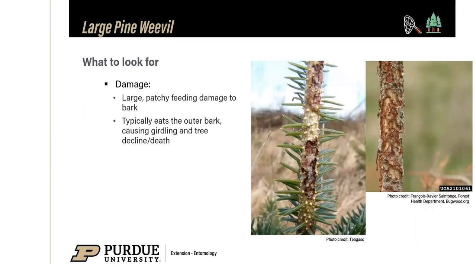The feeding damage of this insect is also pretty distinct. They eat the outer bark and they don't usually eat the inner bark. So you'll see these kind of large, irregular, patchy feeding patterns on the young growth. So this is definitely a sign of these weevils. So if you have a conifer plantation or you have these on your property, again, just kind of keep this in the back of your mind if you ever see damage like this. And if you see this beetle or something that you think looks like this beetle, maybe consider sending it in.